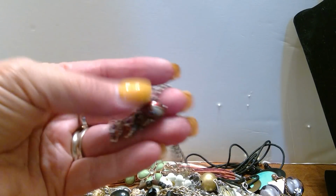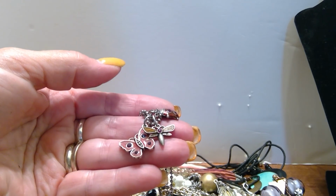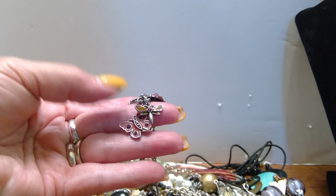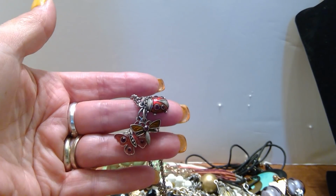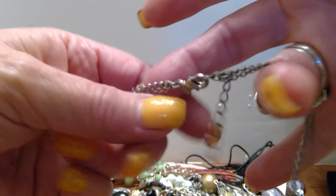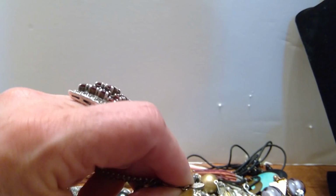It's got a ladybug, a butterfly, and well, some other kind of bug. One is a butterfly, that is some kind of flying insect. Don't know if that's supposed to be a moth, like a small moth, but that's cute. And it's on a double chain. It doesn't have a mark, but oh wait a minute, it does have something on it. And that looks suspiciously like an Avon.